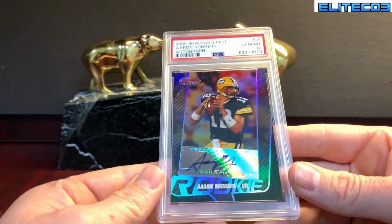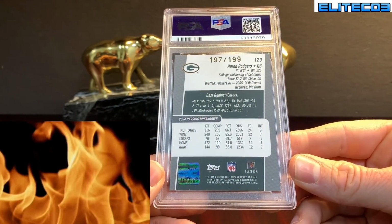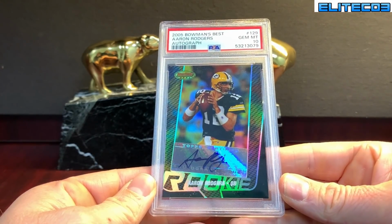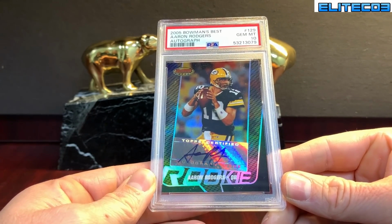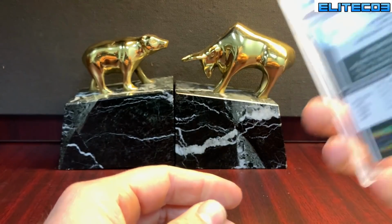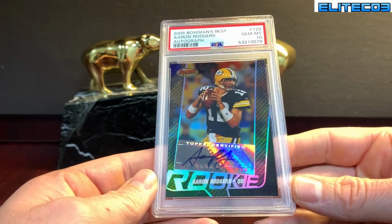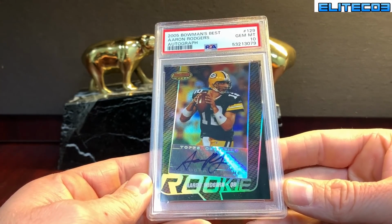And the Rogers Bowman's best. Sorry, my voice. Pulls a 10. Print 199. Great card. Probably a decently low pop on this one because there's always edging or something going on with this Bowman's best. Not really the most highly sought after Rogers auto. Of course, there's the Ultimate and the Contenders. But low print and a 10 Rogers rookie.